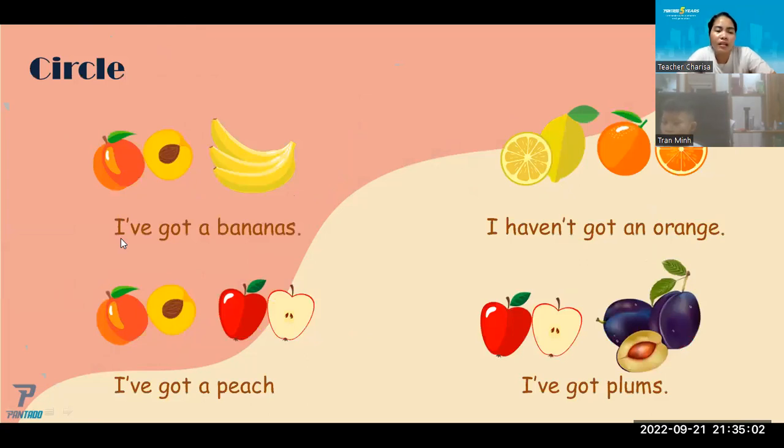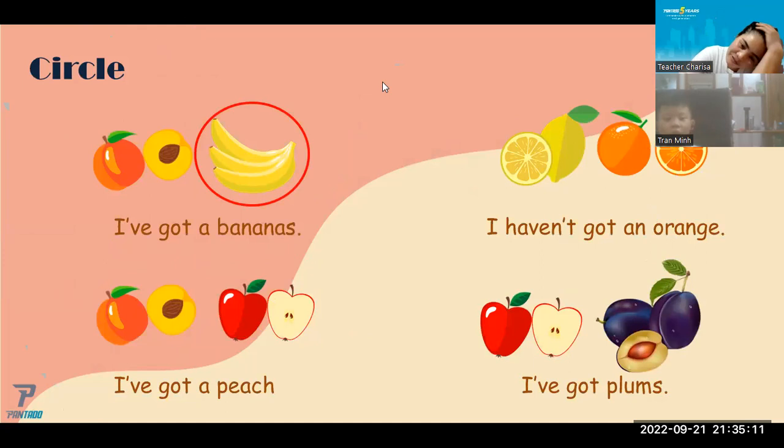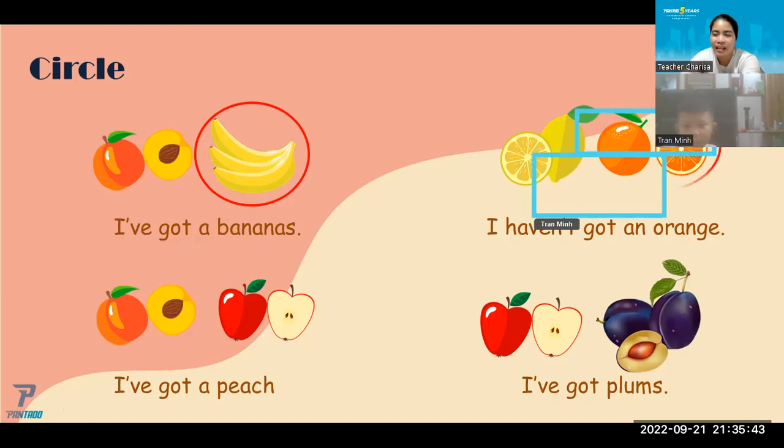Okay, let's read circle. What is this? Okay, let's read. I've got bananas. Okay, next. We have an orange. Yes, I have nuts. I got balloon. Okay, what is your answer? What is your answer here? What is that? That's your answer. Orange. Yes, I've got an orange.